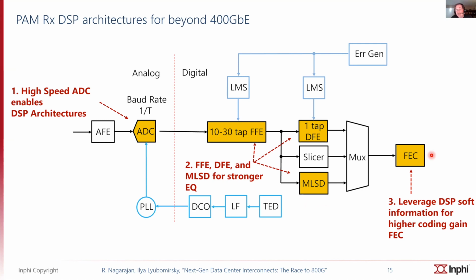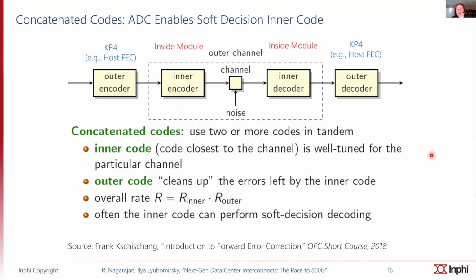And as we scale to higher baud rates, I believe we're going to need stronger FEC. But at the same time, we have to keep that FEC low power, low complexity and low latency. One of the advantages of the DSP architecture that I show here is that we have available in the FEC module not only the hard decisions, but also the soft information, the reliability information. And we can exploit that information to design stronger FECs while keeping the complexity fairly low. So what I'd like to do in the following slides is to discuss a little bit on FEC, and then I'll move on to the equalization and modulation trade-offs.